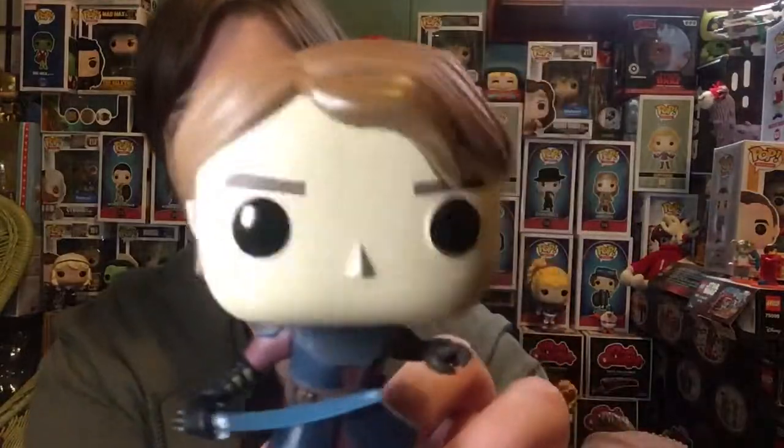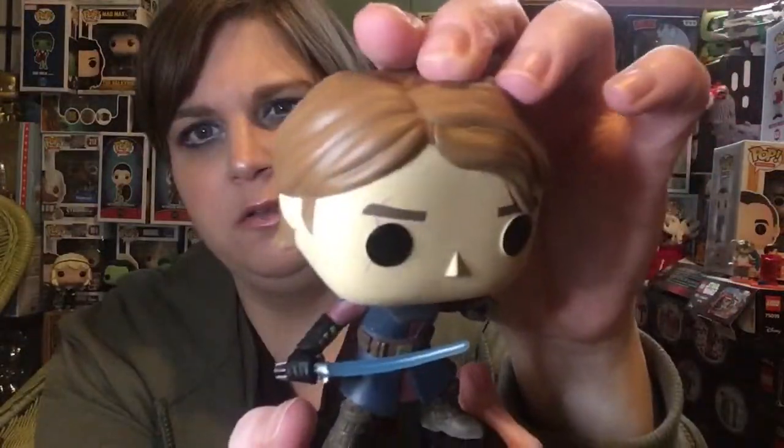Now I have this one, and I have a couple of young Anakins, but this is really the only cartoon Anakin. They haven't made a Clone Wars Anakin, or not, Attack of the Clones. This is a Clone Wars Anakin. They haven't made an Attack of the Clones Padawan Anakin, so that's really what we got for Anakin. And he does have this little scar there. You can see right there. So again, we have Anakin at the end of his Jedi run, Anakin at the end of his Sith run.